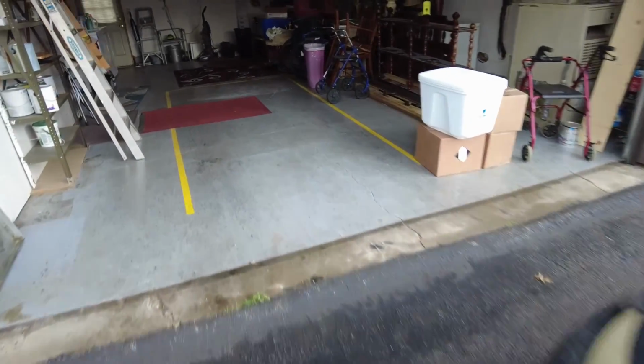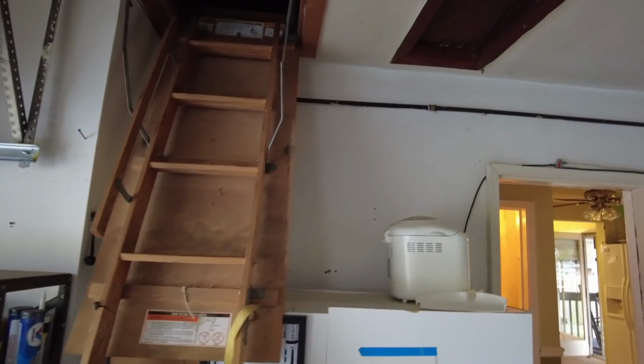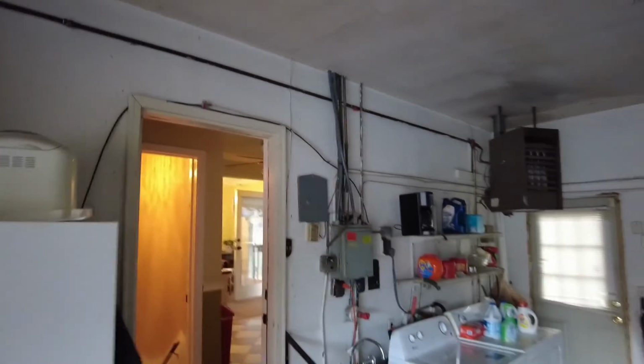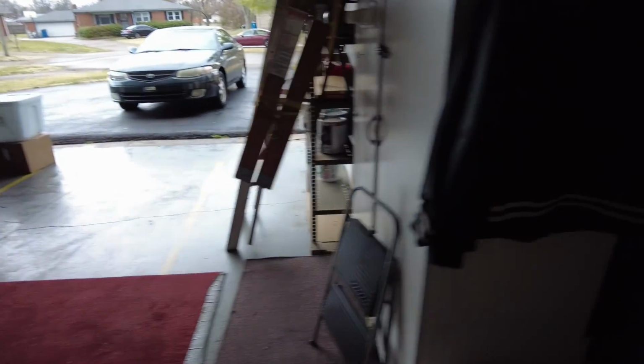And got the garage cleaned up again. Got the attic cleaned. Somewhat. Got a bunch of wires that ran for these cameras. I got a lot of these wires cut out. Still have several up there, but I got most of the wires cut out. And got some more stuff packed. And that's where we're at. I'm gonna wax this floor.